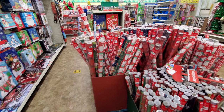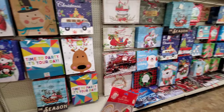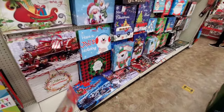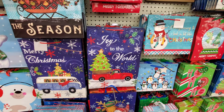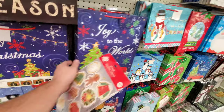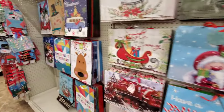Look at all the wrapping paper in here. Not only wrapping paper, look at all the gift bags they have in here. And if you thought this aisle had a lot of gift bags in it, which, by the way, let me interrupt myself. I love that one and that one and this one. Those are my favorites. And actually, I need a big bag like this for a gift for my aunt and uncle. But I need it to be wider on the bottom than these ones are.